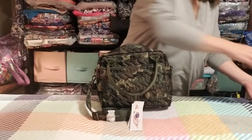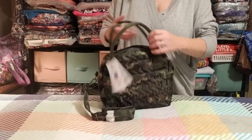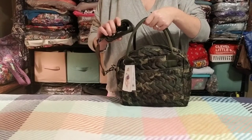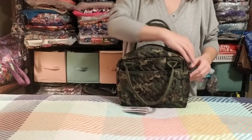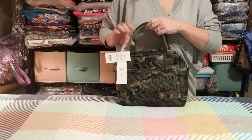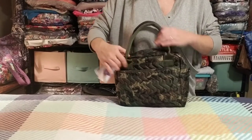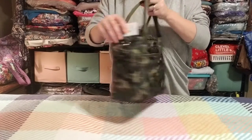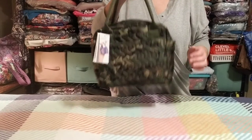So, I do love me a good satchel, and that's what this is. You know, it's got the shorter grab handles, longer adjustable strap, and I think this bag's gonna work pretty well for me. But again, I have a couple of comments about it, a couple things that I would probably change. So I'll go into depth on that when I do an actual review on this bag. But it's a really good size. It's not too big. It's not too small. It looks like it'll hold everything I need and more. And it's a satchel, so really, really like that.